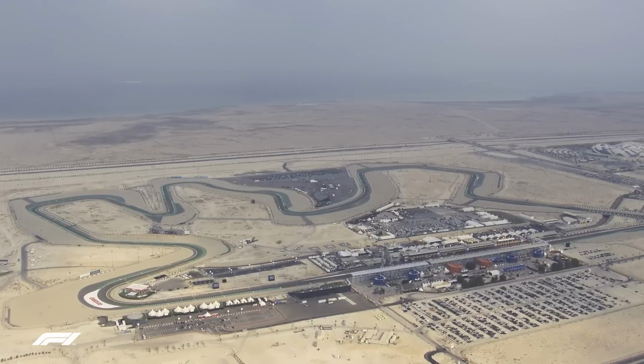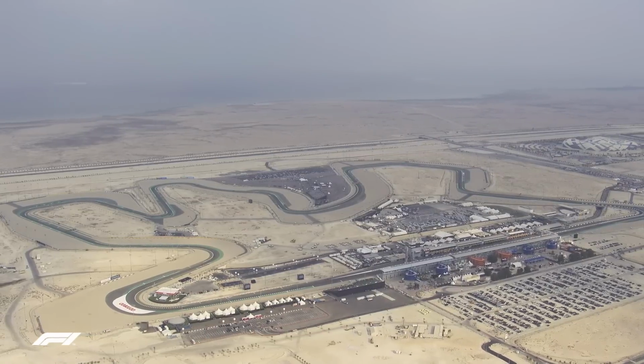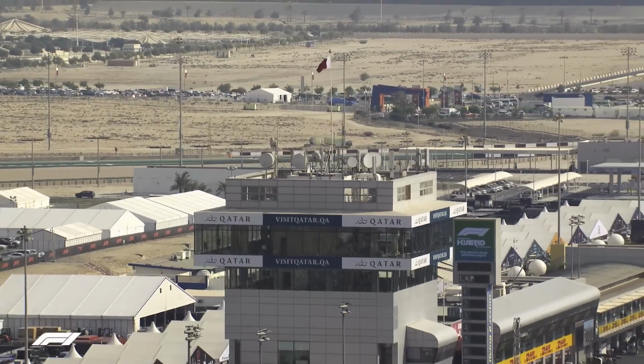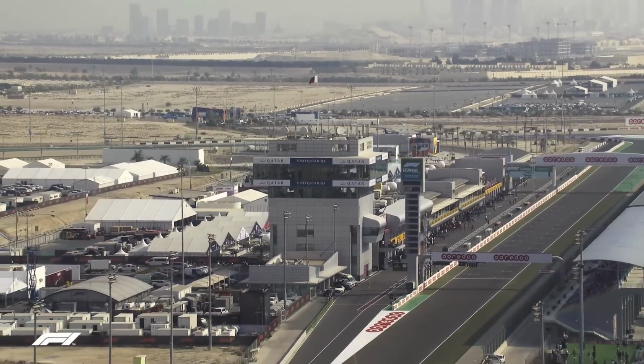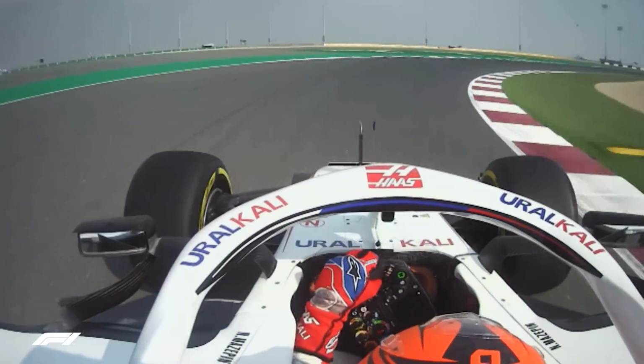Track temperature was a scorching 43 degrees Celsius as the world's fastest cars took to a brand new track for Formula One, the 75th venue to hold a Grand Prix, the Lusail International Circuit in Qatar. Pirelli have opted for the three hardest compounds for this weekend, and all were on display in first practice.